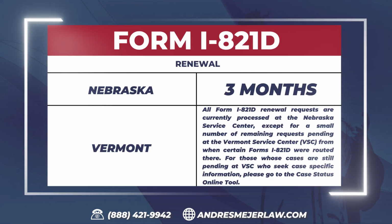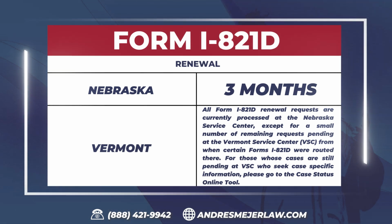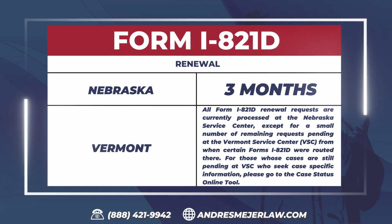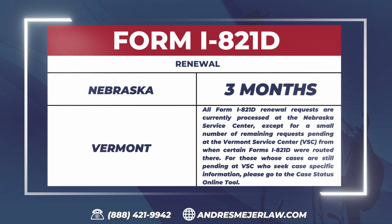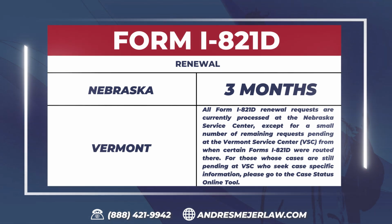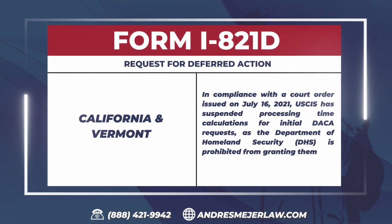3 months. Vermont. All Form I-821D renewal requests are currently processed at the Nebraska Service Center, except for a small number of remaining requests pending at the Vermont Service Center, VSC, from when certain Forms I-821D were routed there. For those whose cases are still pending at VSC who seek case-specific information, please go to the Case Status Online tool. Request for Deferred Action, California.